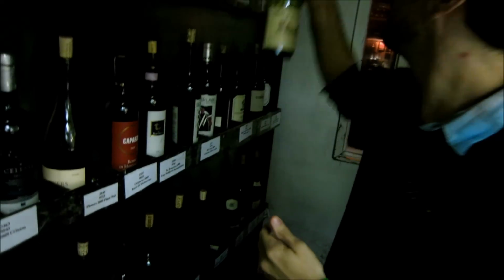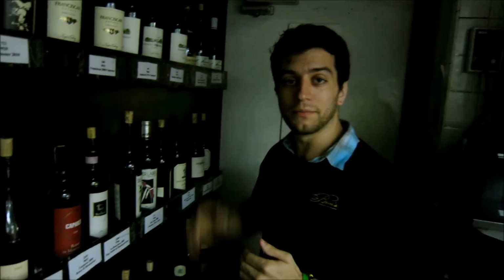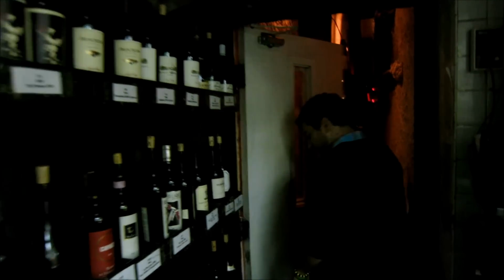Because Bern was buying wine in bulk for such a long time, so long ago, we're always serving offerings with very much aged wines that you simply won't find anywhere else. We can open them and pour glass after glass, bottle after bottle, night after night for many years. Now we're going to head down into the cellar.